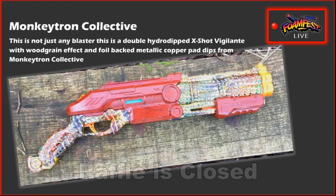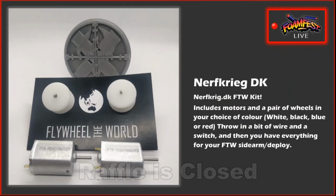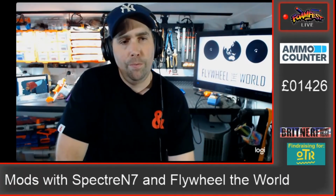We've got some time. So FTW, what was the weight? We come in at 750 grams without the battery. That's running the new motors as well. Okay, so that's with your new prototype motor. Now, very quickly, any rough idea when we can expect those FTW motors?